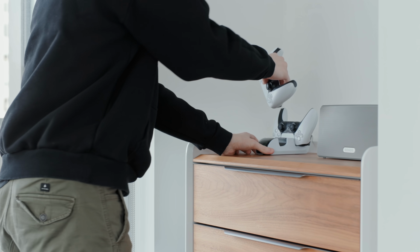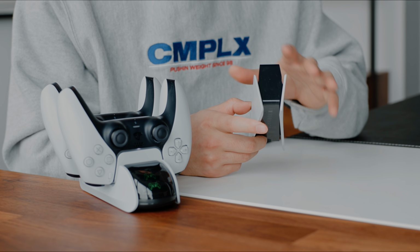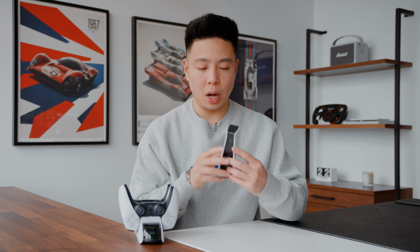Obviously, the Sony one does have some advantages. It looks better. It also charges faster, but in a lot of cases, it is out of stock. If you don't really care about charging speed and you just want to charge it overnight, here's one that is from Sony, and obviously it looks really clean and it matches the PS5, and it doesn't need an external dongle, but it doesn't really have a clear battery indicator aside from what you get on the controller itself and the lights right there.